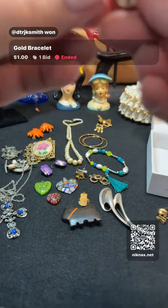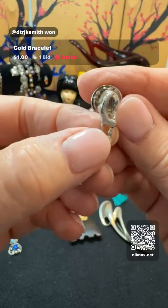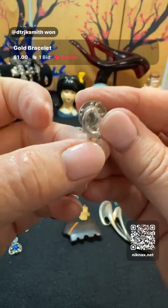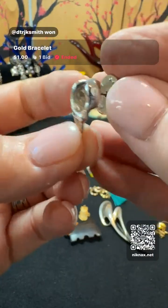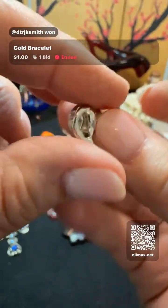Oh, what else did I get? Okay, this is funny. It's for your horse lover, or somebody that you think is a horse's, you know what? You can finish the sentence there. It's kind of a gag gift. It's the rear end of a horse. Isn't that cool? That's $1.